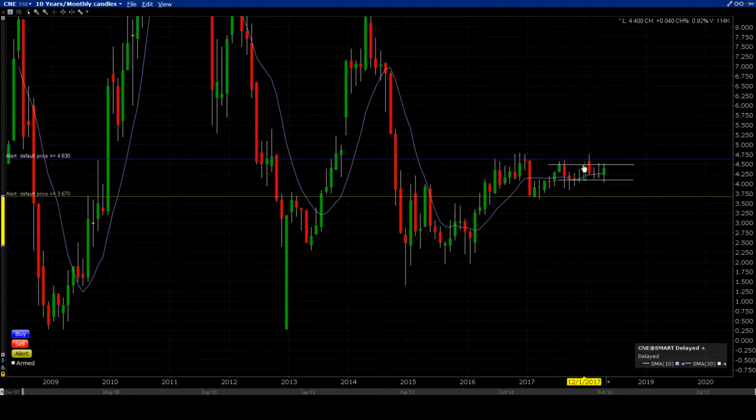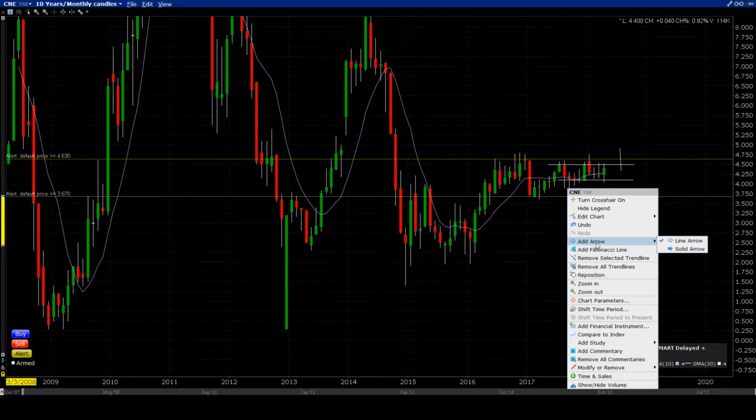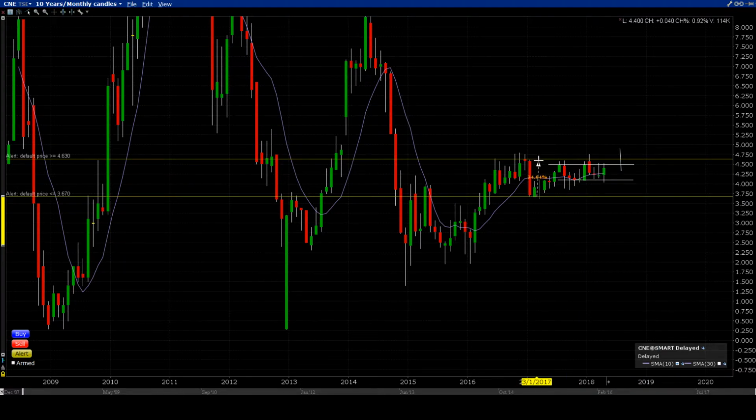So I'm going to just draw my lines like that. And I know that on the monthly, I need a close above 460. So any candle right here above 460 is a definite breakout. And that is the wind. There you go. Here would have been my target. That is the wind in my sails that I want for my weekly, and that's the harmony I want to be in. So let's zoom back in on the 5-year weekly.